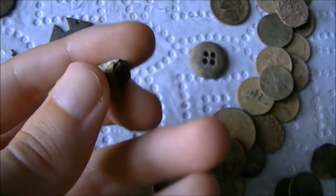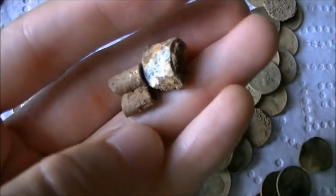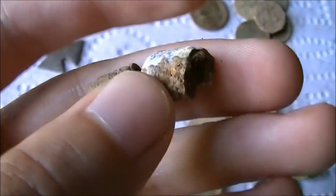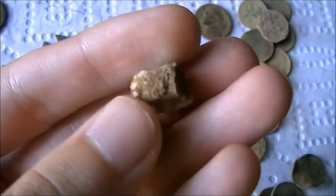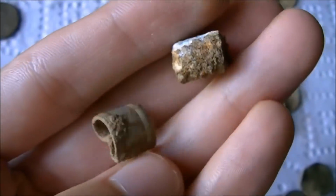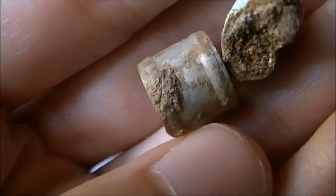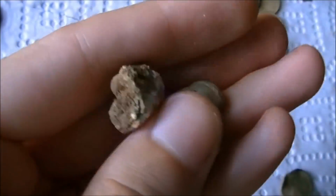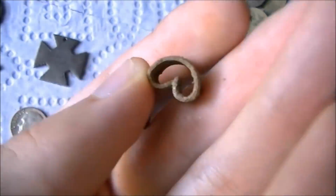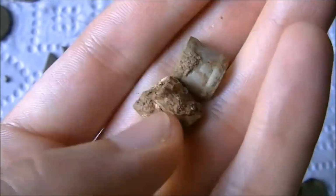So unfortunately this bird didn't make it. I'm not sure how old they are. I'm not sure if these are ones that you can date or find out which bird they were on. As you can see, this one's badly corroded. This one I should be able to clean up a little bit more, but I'm thinking those are bird bands. If you know otherwise, let me know. But they were found in the same hole.